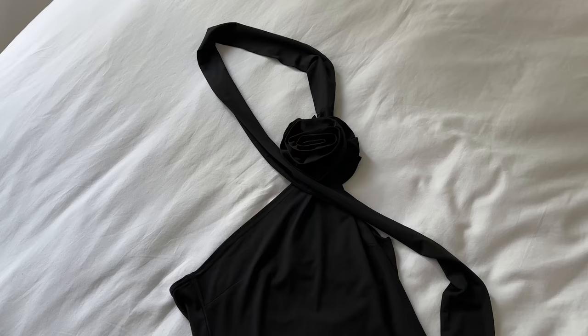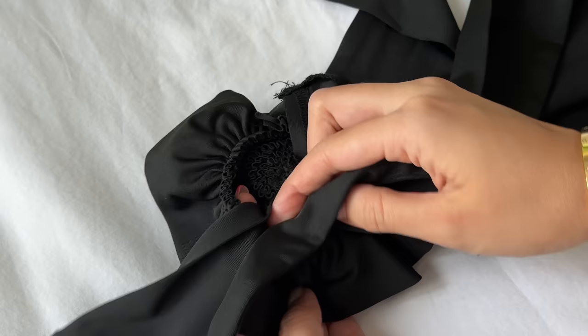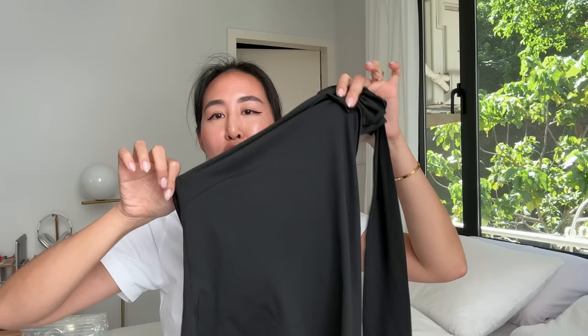It is this spandex top. It's got one shoulder, but what I like about it is that the corsage is strung on the strap, and it can be moved and adjusted accordingly so that you can wear this top multiple ways. I'm gonna show you on screen the number of ways that you can wear it.